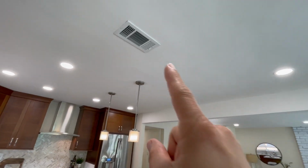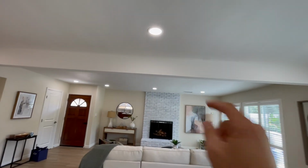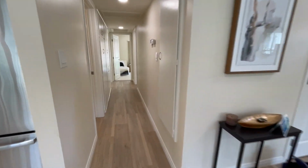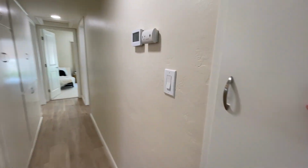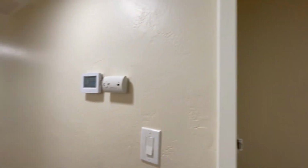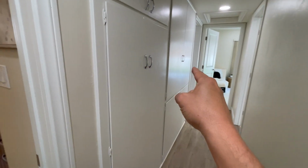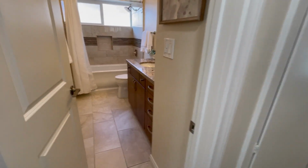So pendant lighting, you got recessed lights and ducting throughout for your HVAC system. And this little closet right here is where the HVAC used to be, and they raised it up into the attic, I believe. So that's nice. You got bedroom, bedroom, bedroom, and bathroom.